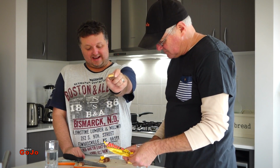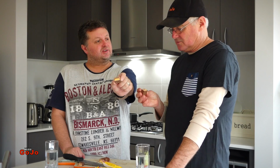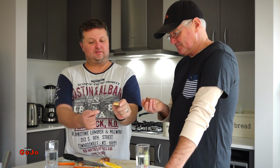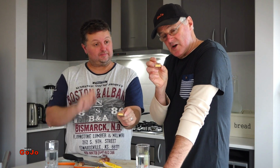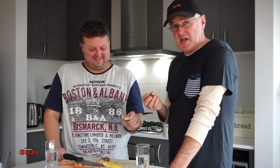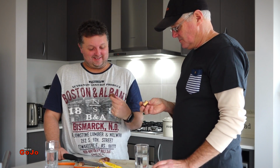When I was cutting it, it didn't feel like traditional honeycomb. No, but it looks very different to a normal Mars bar. It was quite yellow. Very yellow down in there. It's got a yellow belly. All right, I'm going to give it a whirl.